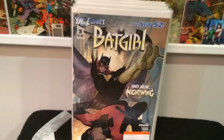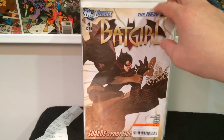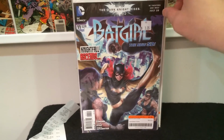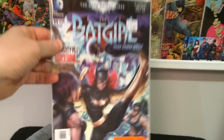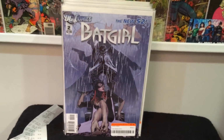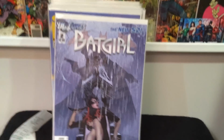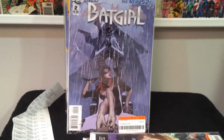I got some of the Adam Hughes Batgirl covers finally. I got number 3, number 4, number 5. This is not an Adam Hughes, and I actually thought it was Art Germ, the cover, because it looks a bit like his work, but it's not. Number 11, I got that for $2. And Batgirl number 2, Adam Hughes. So I have issues 1 to 5 now, I believe, from the Batgirl run. I've heard nothing but good things about that run, so I'm looking forward to checking these out.